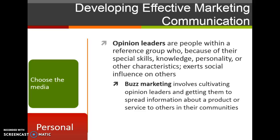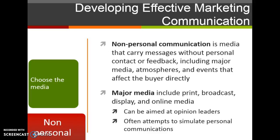Opinion leaders are people within a reference group who, because of their special skills, knowledge, personality, or other characteristics, exert social influence on others. Buzz marketing involves cultivating opinion leaders and getting them to spread information about a product or service to others in their communities.